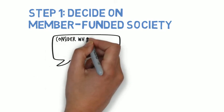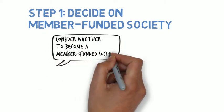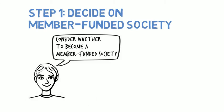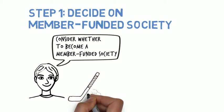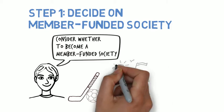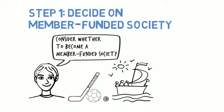Now for step 1. Consider whether to become a member-funded society. On transition, you'll be asked whether your society wishes to designate itself as a member-funded society. This new designation is for societies funded primarily by members to carry on activities for the benefit of members. For example, private clubs or sports leagues.